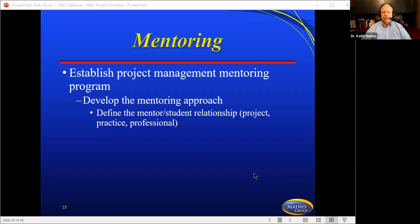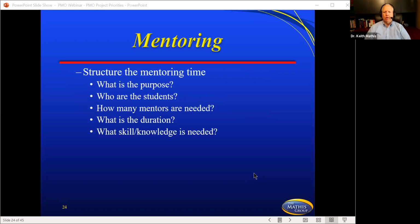And so this mentor is going to be pointing out certain things to pass along. Establishing project management mentoring programs can be very beneficial. It's all internal, no outside vendors. So you develop the mentoring approach, you define the mentoring and student relationship. And so you've got project practices and the professional side of this. The mentoring does not have to be something that's lasting 5 hours a week. It could be something where they meet 45 minutes with their mentor, and then they can ask questions as time goes on. But the mentor has to be someone who's willing to share that expertise and to be able to pass that knowledge over.